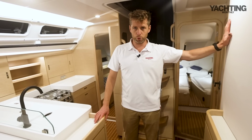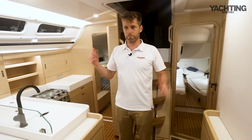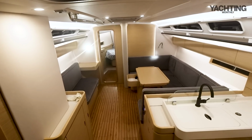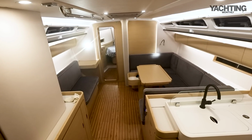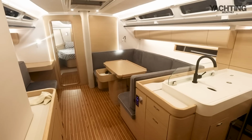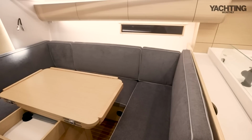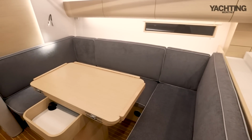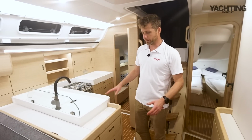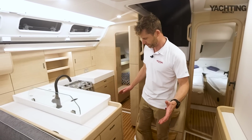We've got a heads to port, we've got two aft cabins behind me, we've got a double forward cabin, well, it's a forward cabin with a big island berth in it, we've got an L-shaped galley to starboard, and then we've got the C-shaped saloon seating to starboard there with a big fold-out table and a seat that has a little fancy trick to port and a chart table as well. So it's a fairly conventional layout, but I think it works pretty well. Let's have a look around.